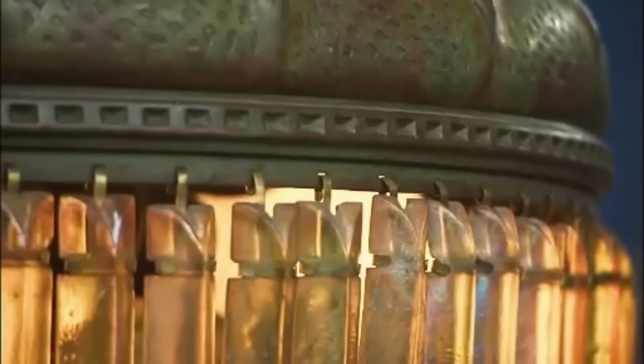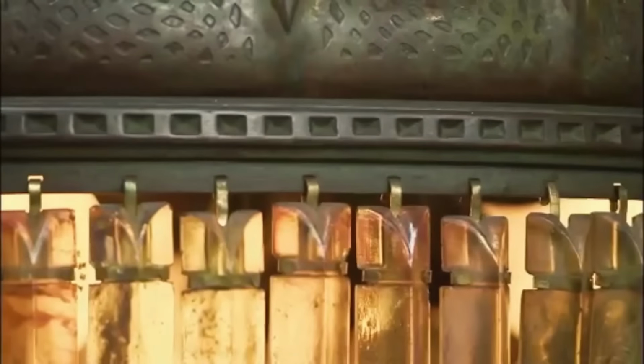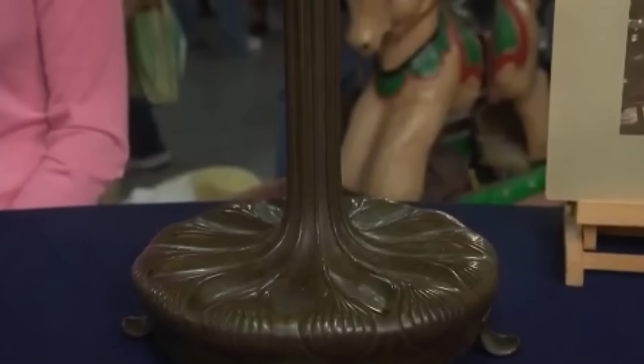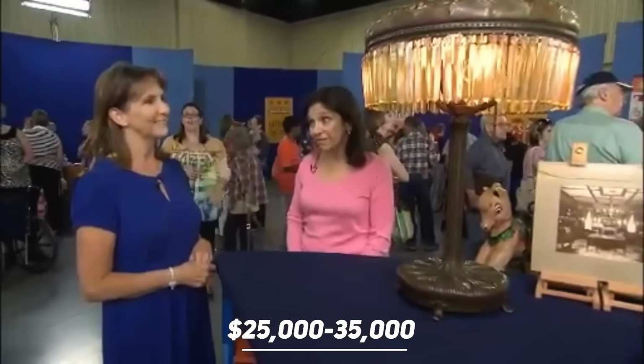What is unique about this lamp is that it has all its parts intact, which is quite unusual. The prism is reinforced in such a way that it doesn't fall off, which makes it more valuable. Whereas the other prisms I've seen are usually hooked on very flimsily on a little S hook, and that explains why they're all gone. Well preserved and in pristine condition, this Tiffany Studios table lamp will fetch $25,000 to $35,000. Great.